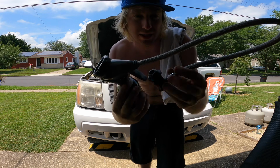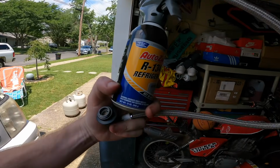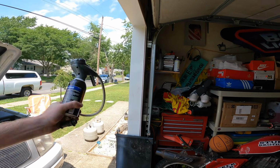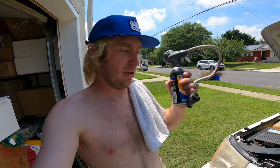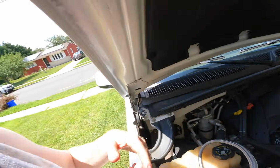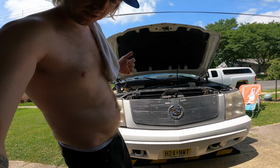But this is a universal top piece, and we have added it to the AutoZone Freon refrigerant. And shake well. Turn your car on to high AC. Turn the AC all the way up. Locate the area where it's going to go into, which is on this part right here, and then we're going to fill it up with all of them as much as we can, and then we're going to see if the AC starts blowing cold or not. Let's do it.